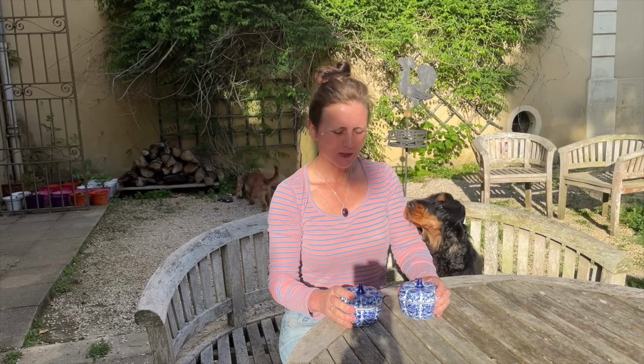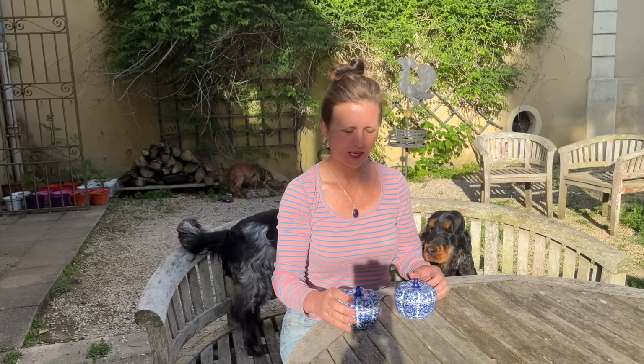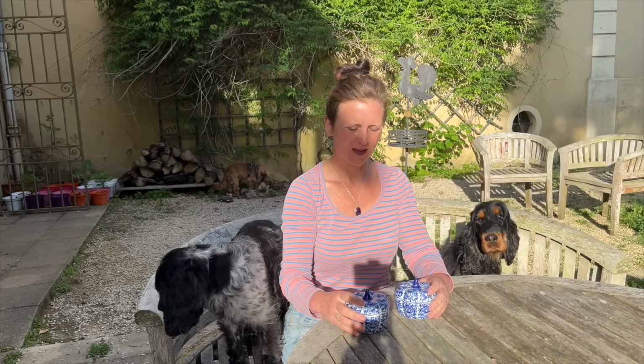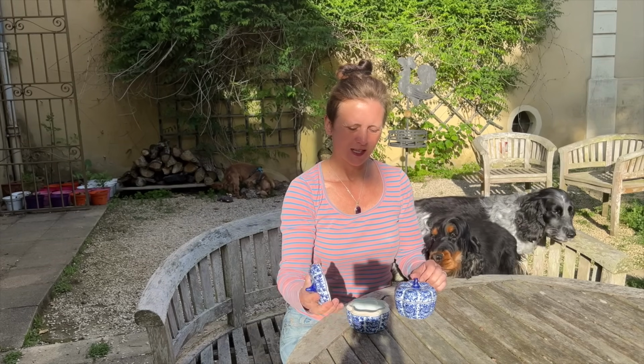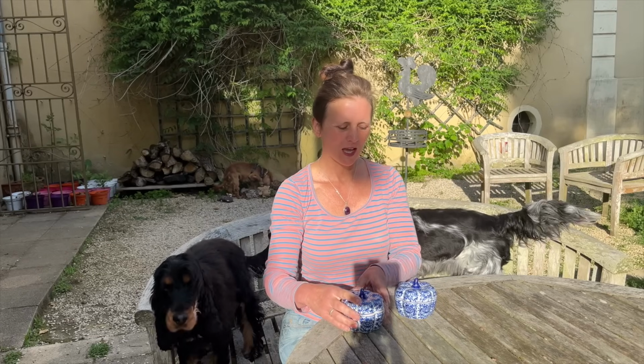I'm going to be talking about these two little pots. They're in the shape of pumpkins. So they've got these cute little stalks on top and they're segmented and curved around. You can put things inside. I guess you could put in jewellery or toiletries.